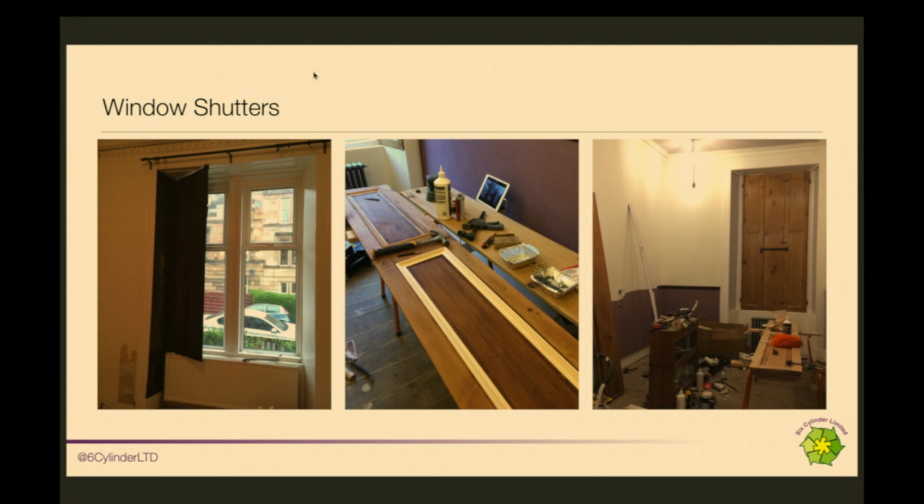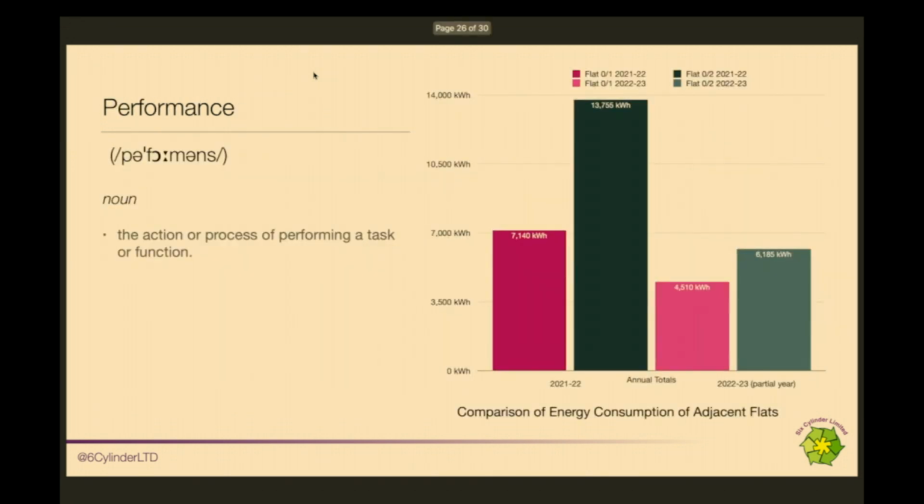Window shutters, also really good thermal retention. So, now this is the last bit. Does it work? This is the comparison of annual energy consumption. My flat in pink, and my neighbor's flat in green. I apologize if any of you are red-green colorblind.